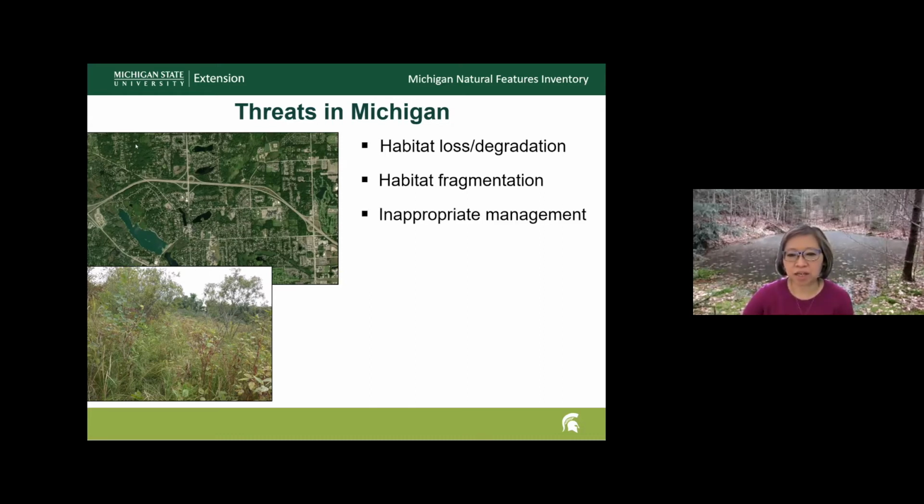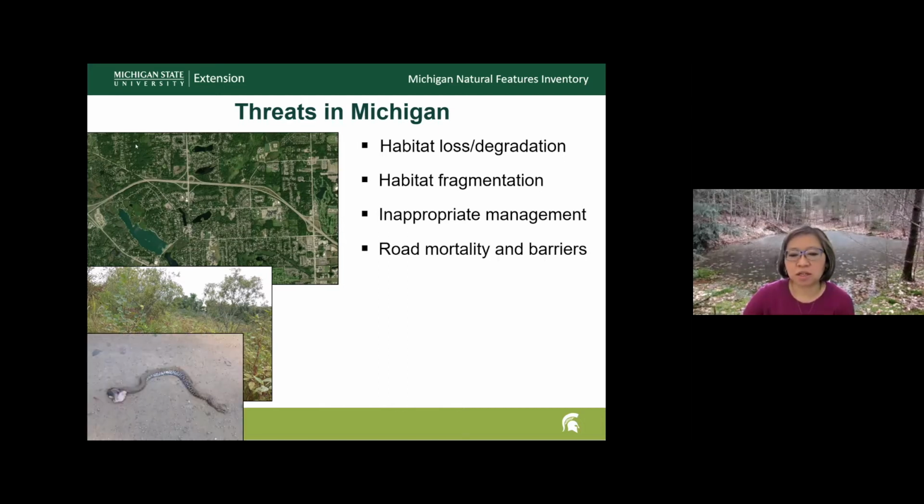Inappropriate management or lack of management to help keep these areas open has contributed to some of the habitat loss as well. Roads have been a threat in some areas in terms of causing mortality or presenting a barrier to snake movement, so that they can't get, maybe, to the other habitats that they need to complete their life cycle.